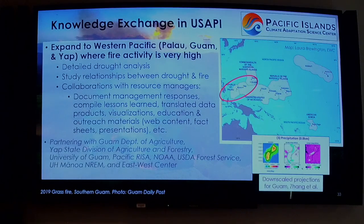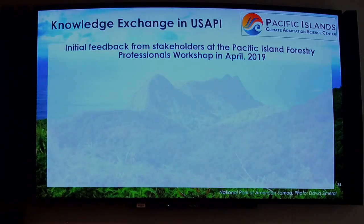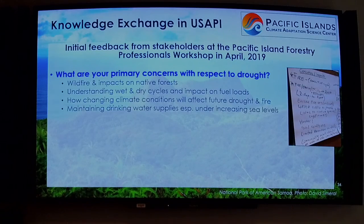We had an initial workshop in April of this year at the Pacific Island Forestry Professionals Workshop. So this was a workshop held in Hawaii where we had stakeholders from all 6 jurisdictions in the U.S. affiliated Pacific Islands. And we had a whole session where we got to ask them questions in breakout groups to understand what their concerns are with respect to drought in the region.